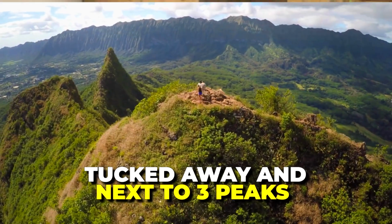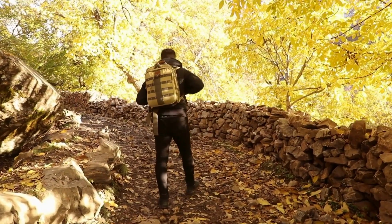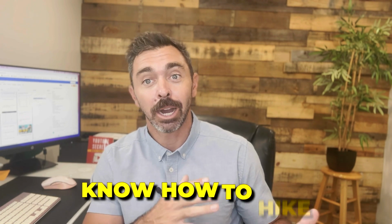Maunawili, similar to Norfolk, is tucked next to the mountains. It's actually tucked away and next to Three Peaks, which you may be familiar with if you actually hike. Three Peaks is a very, very popular hike out here. It's very dangerous, so make sure that you do your due diligence and that you actually know how to hike, because there have been a lot of accidents of people actually falling and dying. So just keep that in mind if you are looking to hike Three Peaks.